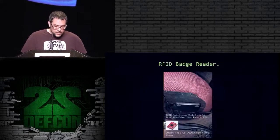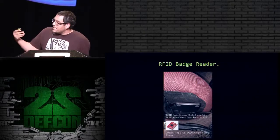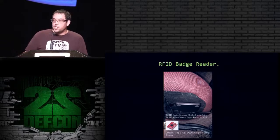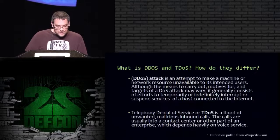So this is an RFID badge reader that I made. It has a gyro sensor in it, so when they move on the chair, right now it beeps every time they scan their card. So it's not very incognito, but it definitely gets the job done.